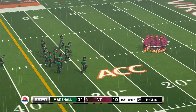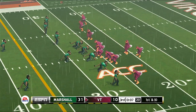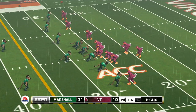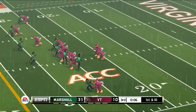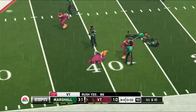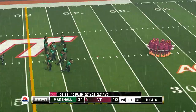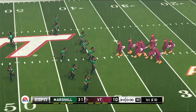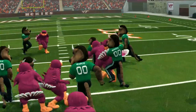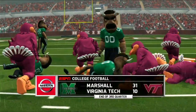There's got to be some sense of urgency to this offense right now. They don't have the luxury of wasting drives if they want to get back in the game. Here's an opening. Makes it out to about the 39. We've reached quarter number four, and right now it looks like we may have an upset. 31-10, Marshall.